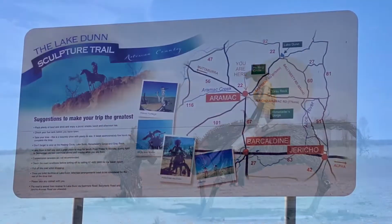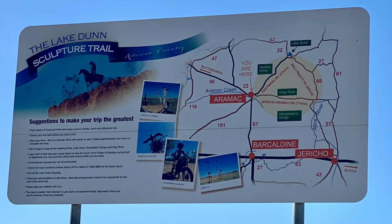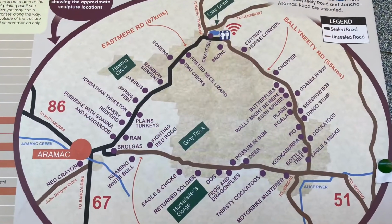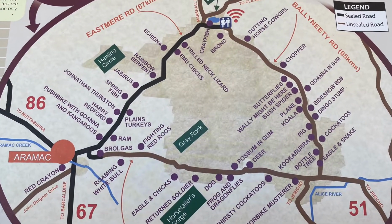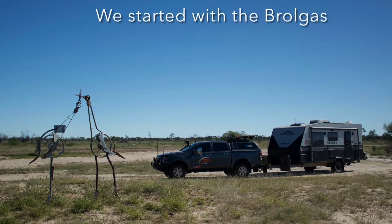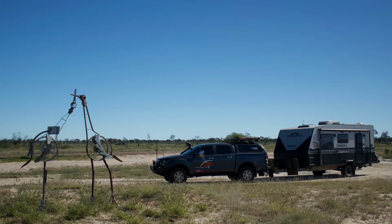The Lake Dunn Sculpture Trail is a great initiative by the Barcaldine Shire Council in Queensland. It starts in Aramac, goes up to Lake Dunn, and then loops back around to Aramac again, and has over 40 sculptures along the way. Most of the road is gravel, but the road is good enough that you could take your caravan.